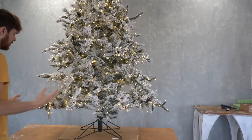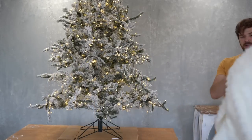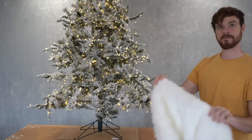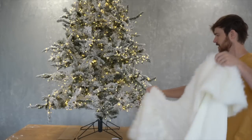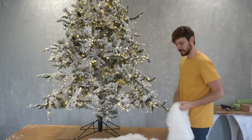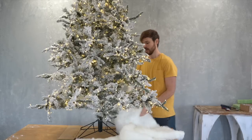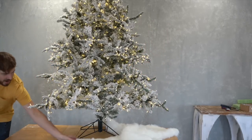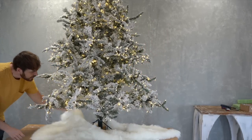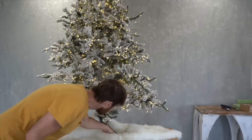So, got our tree here. Got a new white fir tree skirt. Love these. I always need more of these and never have enough, so we tried to get more this year so that we would have them in stock for everybody that needed them. Hopefully we won't run out too early this year. But we're always needing more white fir tree skirts.